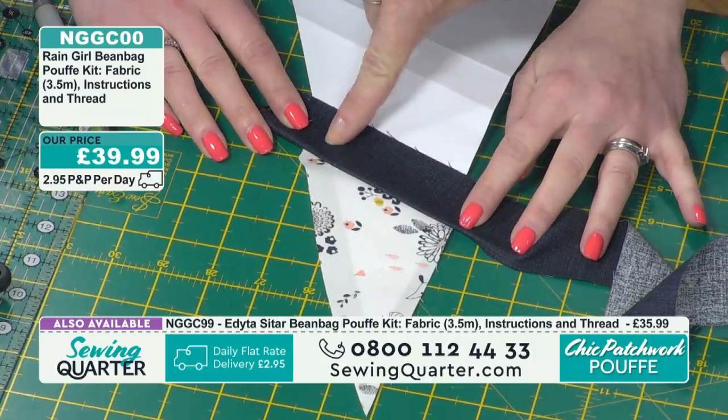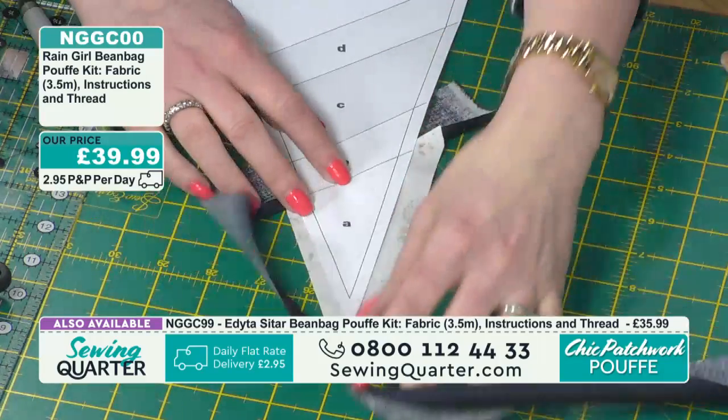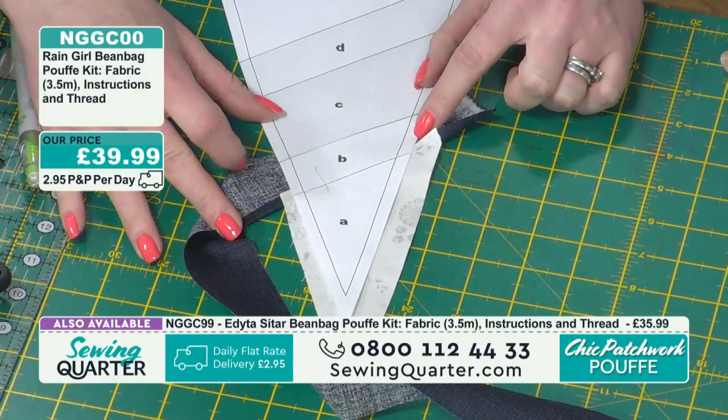So that now covers? That covers, and I'll just flip it over to that side so you can see. That then covers the whole of B on the other side. You can see that just comes up here.